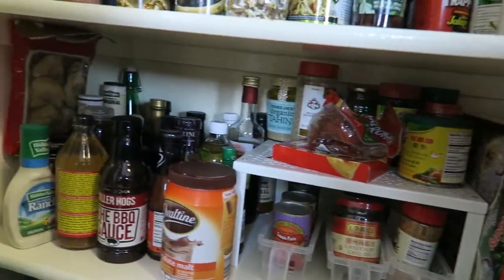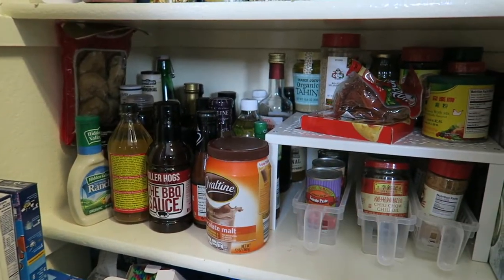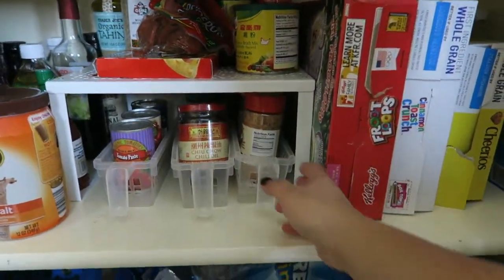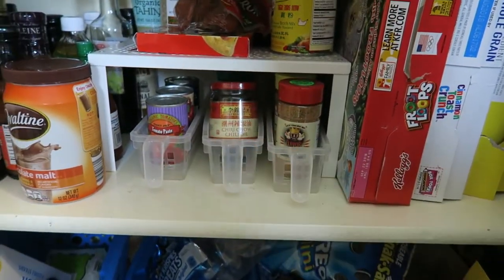On this shelf I have kind of a mismatch. These are all kinds of sauces, dressings, marinades, and vinegars. Same thing here. I have pepperoni. Again, out of place, but at least it's visible. Some Flavor God spices from when I was into that. Some oils and tomato paste.